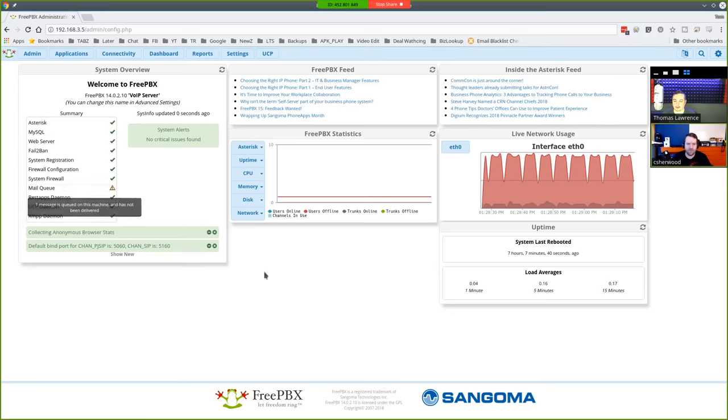So if you have receptionist phones, say you've got three receptionists, you can set up their phones and the buttons on their phones in a template and then apply that template to the MAC address of those phones. Otherwise, you're setting up everything manually.